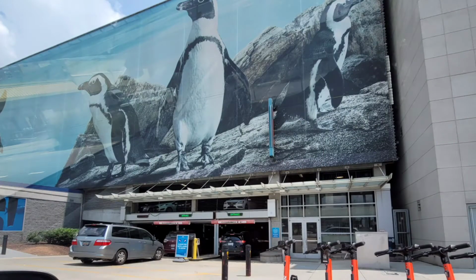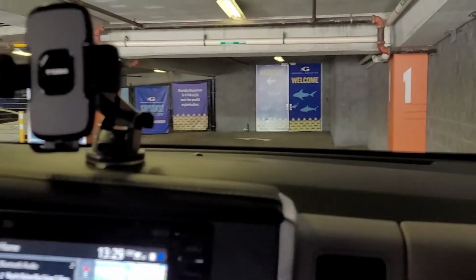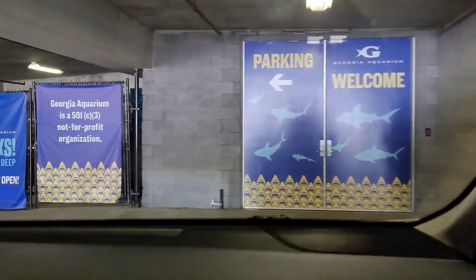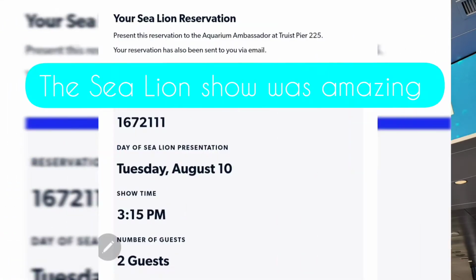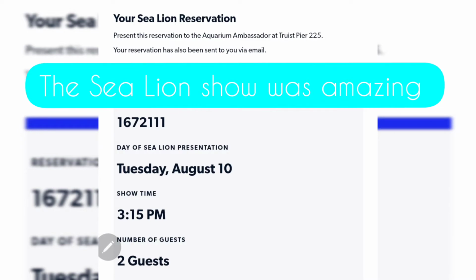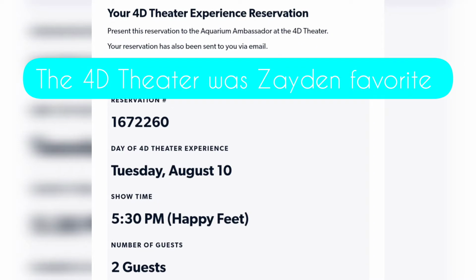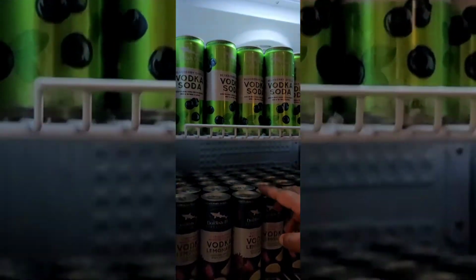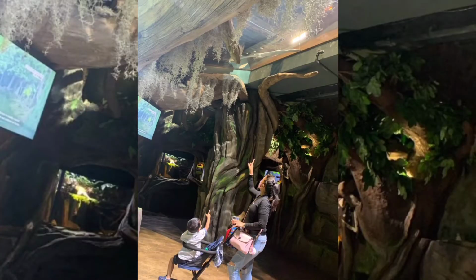The Atlanta Aquarium, and yes, we just go in, and this is how you enter. Welcome, parking, and yes, Georgia Aquarium. Lemonade.